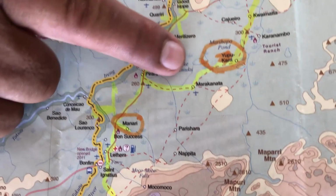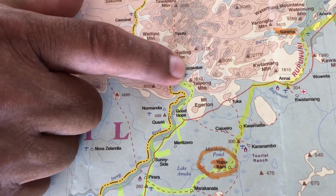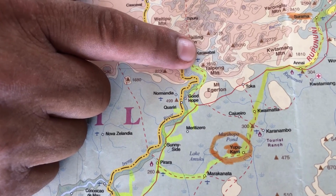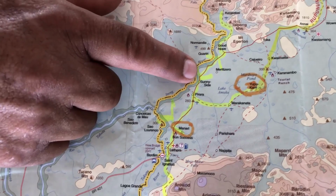Karasabai. We made a sort of a right turn here and went on to Karasabai village, where we had the sun parakeets. It's one of the known spots for sun parakeets at the moment in the country. It's the only village that has these little wonderful treasures that still exist in the wild. So we've been there, we were lucky to see them. We then headed on back. We had lunch there, and then we headed back to Manari Ranch, where we are presently.